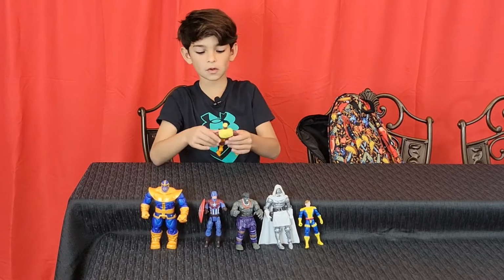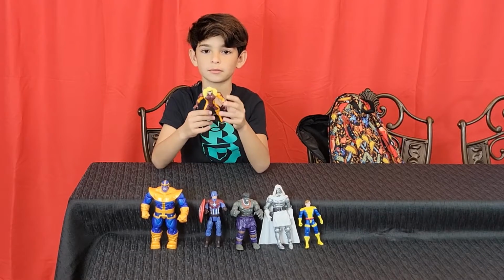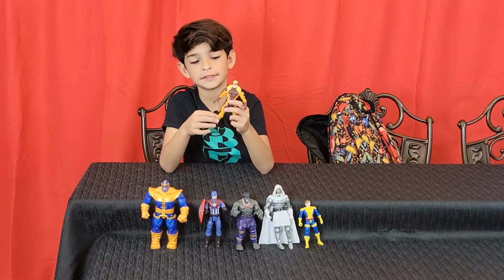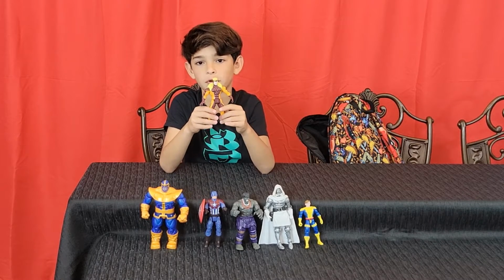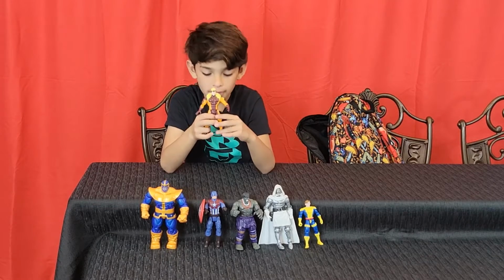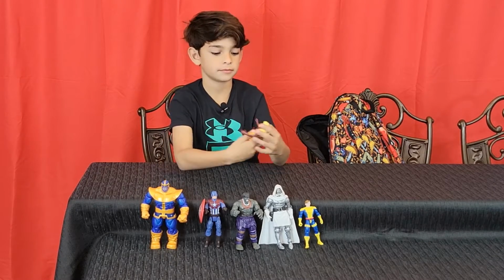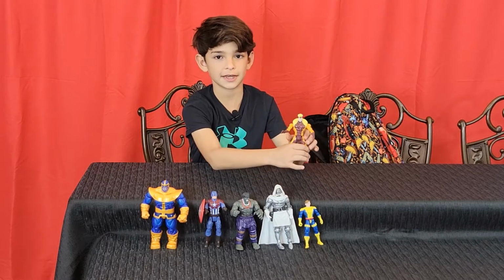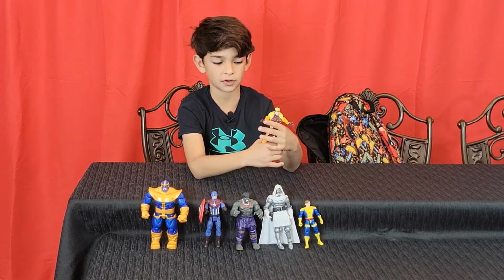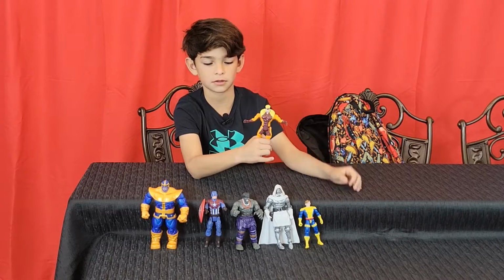Next up, we got Sabretooth. As you know, or if you didn't know, this is Wolverine's half-brother, also known as Wolverine's enemy. And when you squeeze his legs, his arms go wide open and his mouth opens.